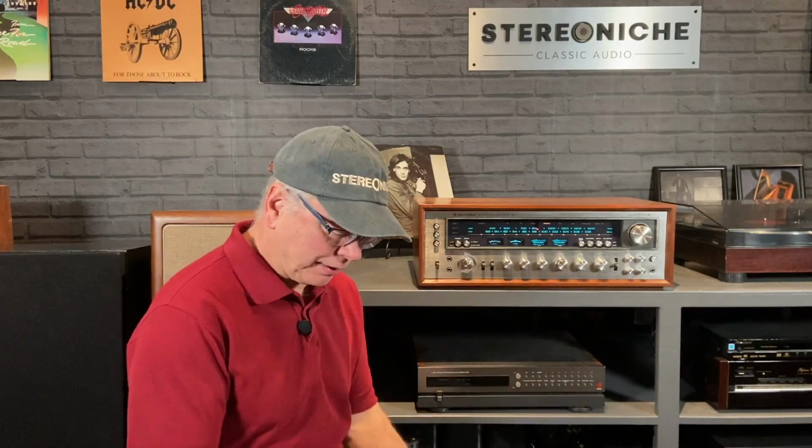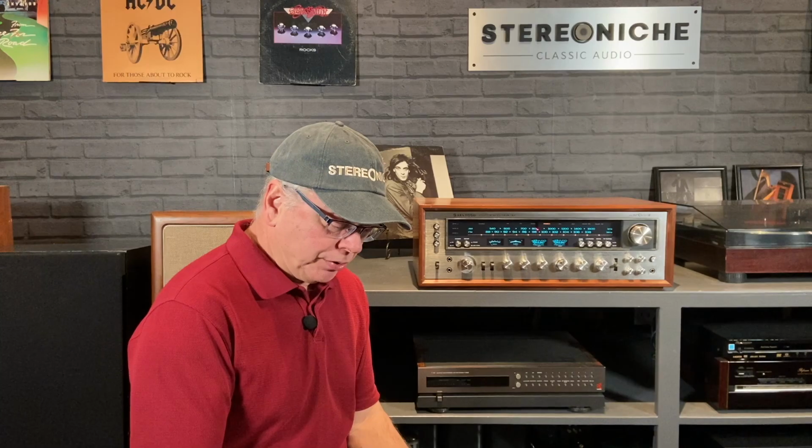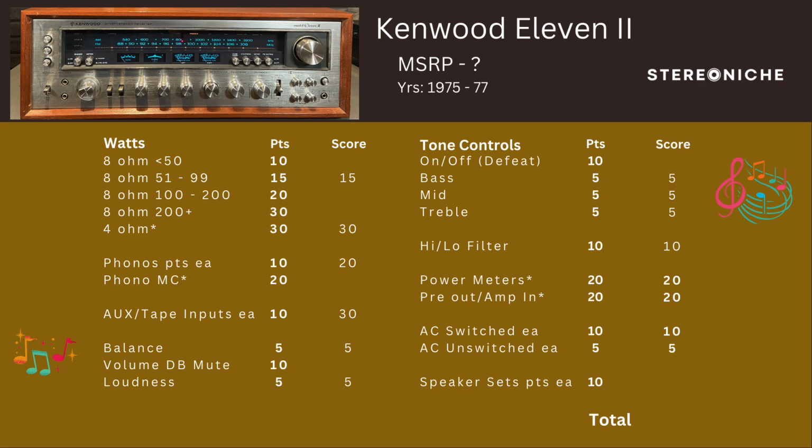It does have pre-out amp-in connections on the back. So if you ever decided you want to separate the preamp from the amp, you have that ability here. You can do that. Also for hooking up EQs too, if you decide to do that. So 20 points for that. On to AC connections. So has 2 AC, 1 switched and 1 unswitched. So gets 10 points and 5 points respectively for that.